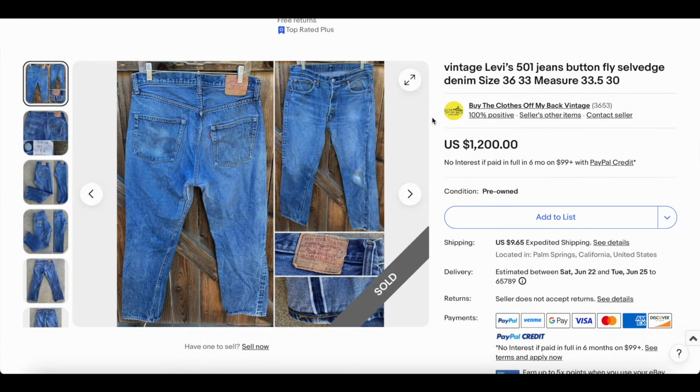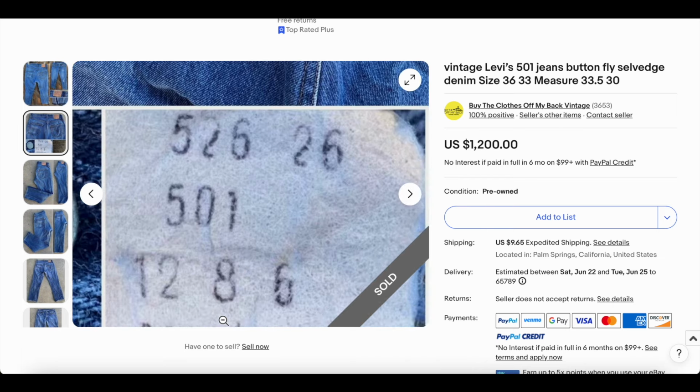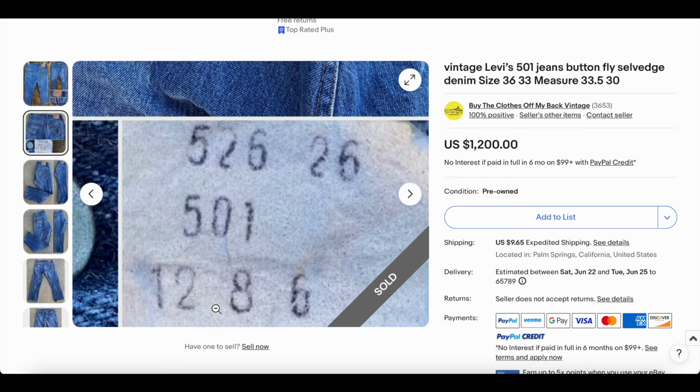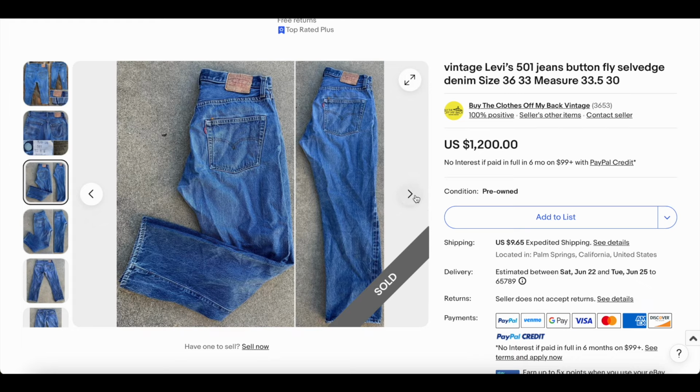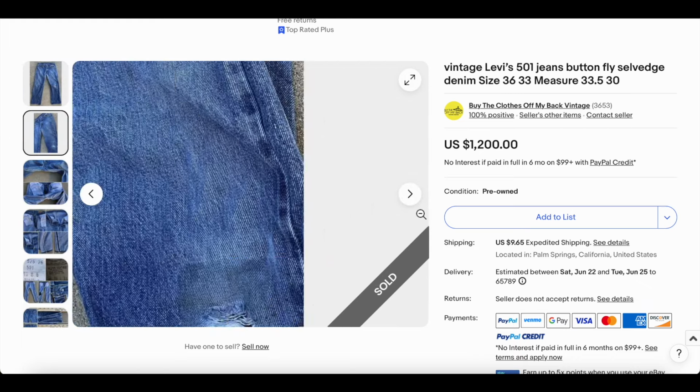Then next up, we have a pair of 501s. Shocker there, huh? They look pretty good. It's originally a size 36-33, but measures a 33.5 by 30, which is pretty good size. Here you can see that these are only from 1978, so not particularly old. So these are red line selvage 501s. They do have some wear.